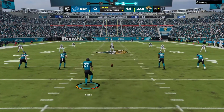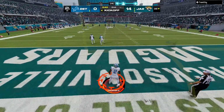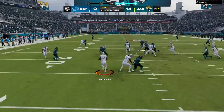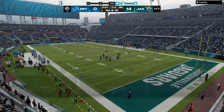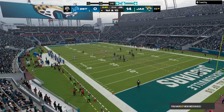After the touchdown, Cook now to kick this one away. Hardman going to bring it out of the end zone. And he returns this to the 22. The Lions take over 1st and 10 at their own 22-yard line.